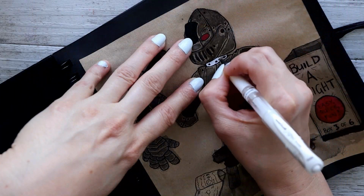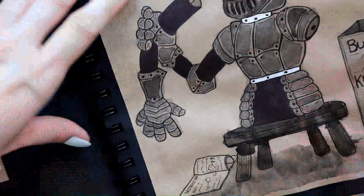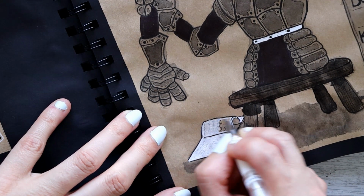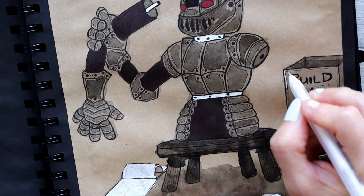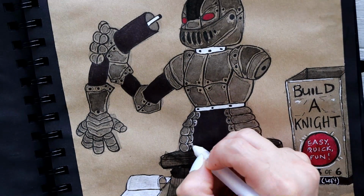And then I thought, let's use pink. I don't know why. I just used pink for the accent color, but I only stuck the pink in his eyes to give him a glow. And then I stuck a bit of pink on that box for that to pop out. So yeah, that was my idea for Armour.